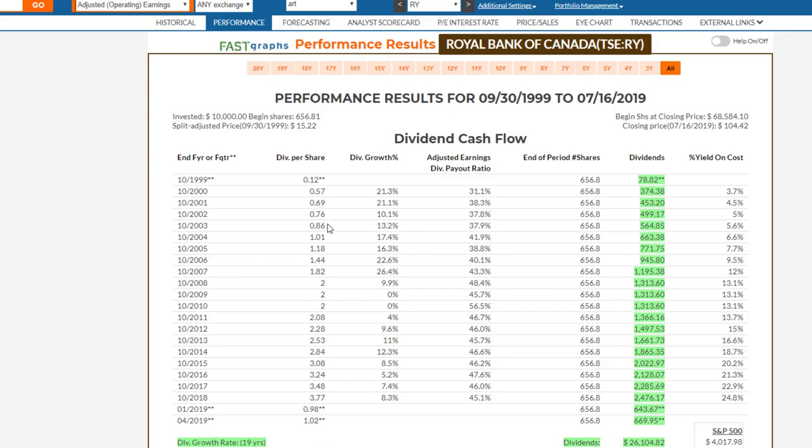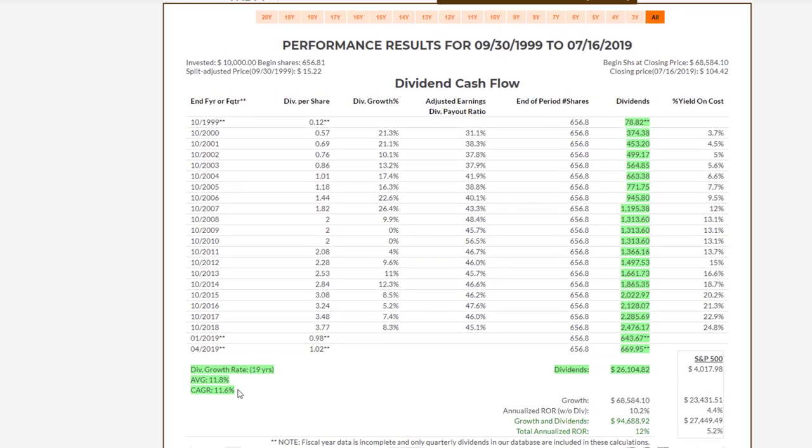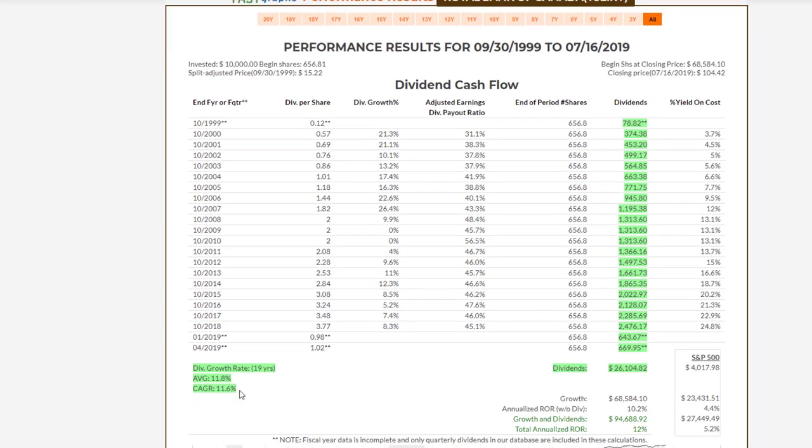And we look at it historically from a performance perspective. Its average growth of its dividend has exceeded 11%, as well as its compounded average growth. It has generated significantly more income than the S&P over this time frame, which goes from September 30th, 1999 to yesterday's close. But it also really outproduced it dramatically on a capital appreciation basis.